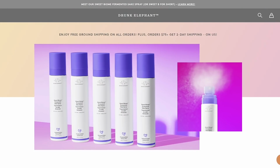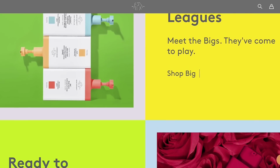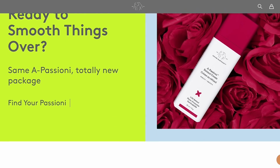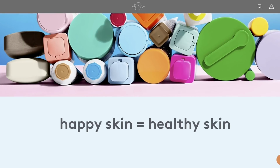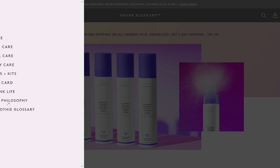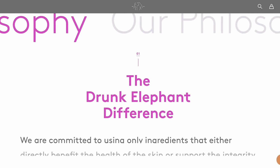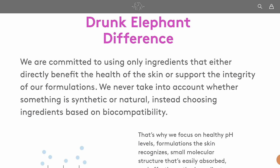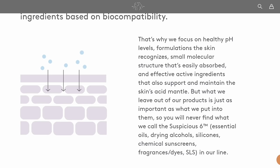So what's cool about Drunk Elephant for me? When you normally have skincare companies, and again, I'm not saying this is right or wrong, I just like Drunk Elephant's theory on skincare. So normally when you have skincare brands, they will make products for dry skin, oily skin, combination skin. Drunk Elephant don't do that. They have a reasonably minimalistic product line, I would honestly say, and they believe that if you use this product line that they have formulated, it doesn't matter your skin type. It will bring your skin back to the correct pH, the correct balance, and so on and so forth. So they believe that good, healthy skin is one kind of thing, and a lot of skincare problems can normally be solved by avoiding what they call the suspicious six.